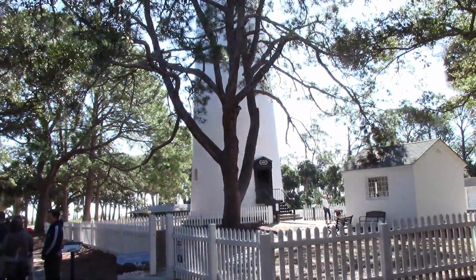Our friend who was down here for his Marine boot camp graduation was down here during the hurricane, and so Parris Island was evacuated, and he said that there probably was some damage. We did see a lot of trees down in this area. And here there's a lot more live oaks, differently shaped pine trees in front of the lighthouse. Look at that pine tree.